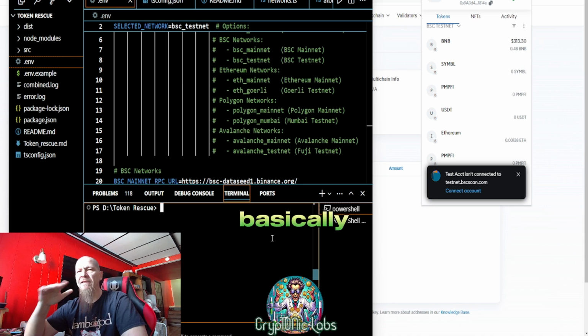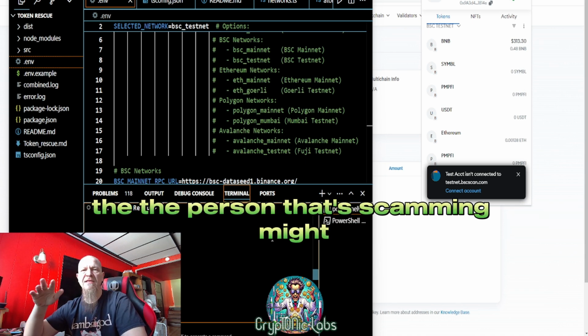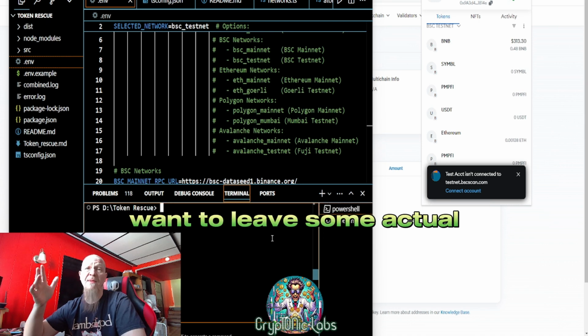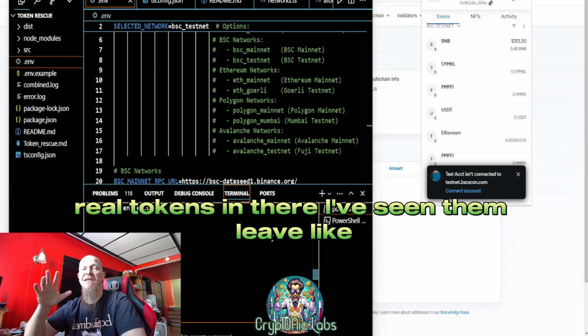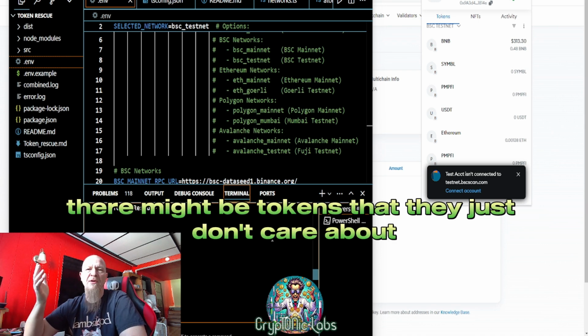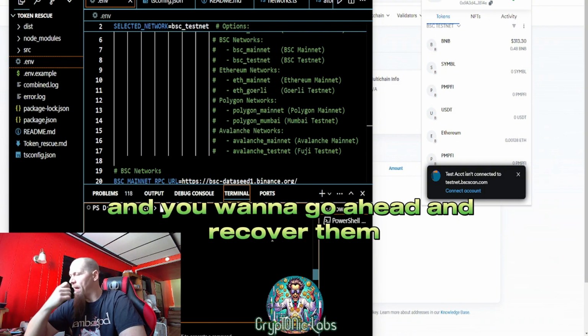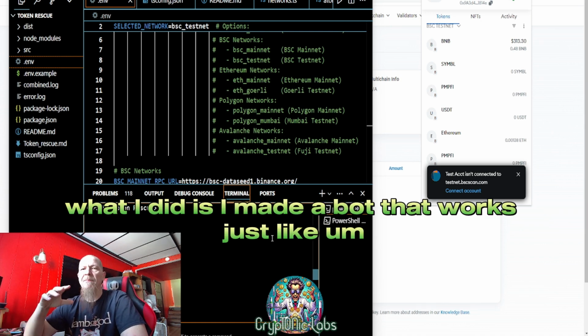Basically, the way to combat this and get tokens out, because the person that's scamming might want to leave some actual real tokens in there. I've seen them leave actual meme coin tokens in there, a couple hundred dollars' worth. There might be tokens that they just don't care about, that don't mean anything to them, but they mean something to you, and you want to recover them.